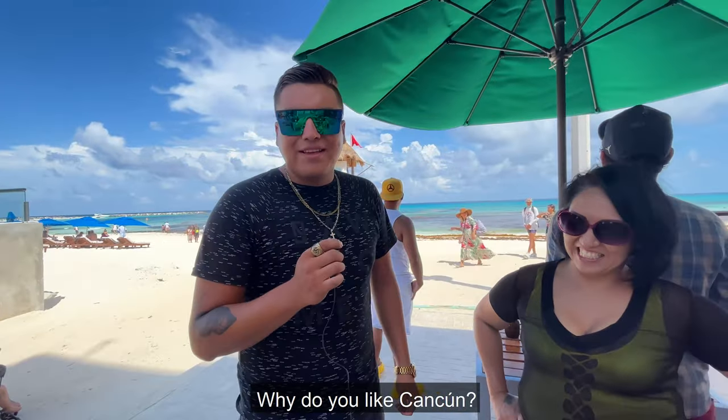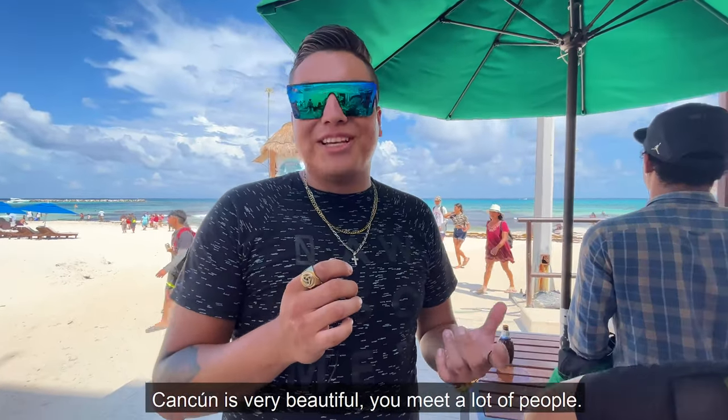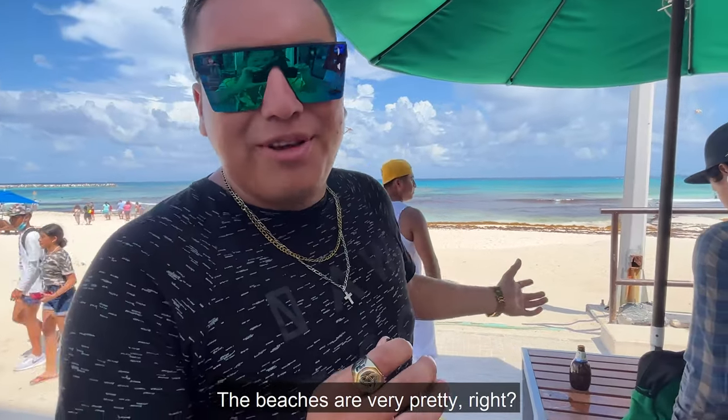¿Por qué te gusta Cancún? Cancún es muy hermoso, conoces muchas personas, están las playas muy hermosas, ¿no?